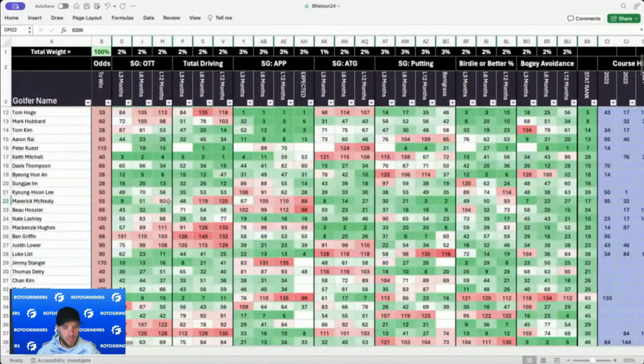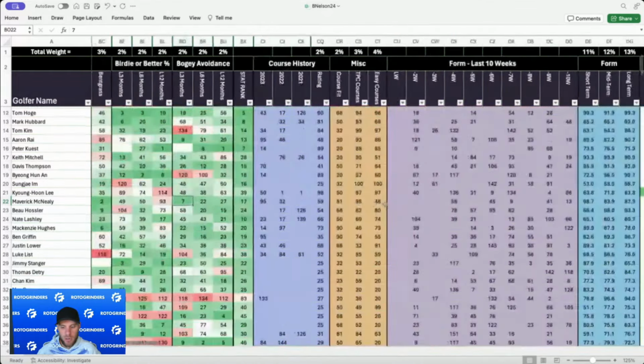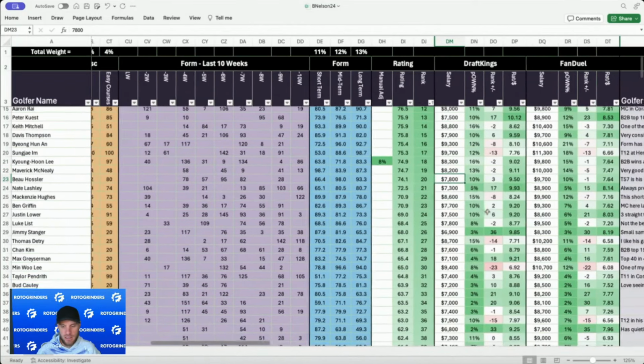If you look here, pretty good off the tee, especially over the last 3 months. The approach play is getting a little bit better, but still 67th over the last 3 months is not great. Very good around the green, very good putter, very good at avoiding bogeys. So I think he's safe to make the cut. I just don't know what his upside is if he's not going to hit the irons well.